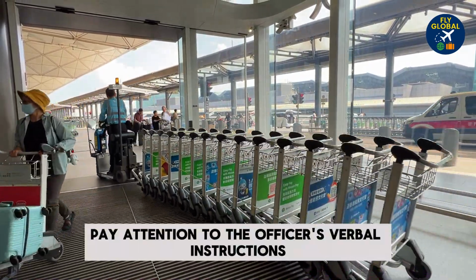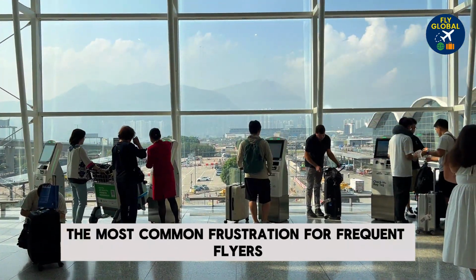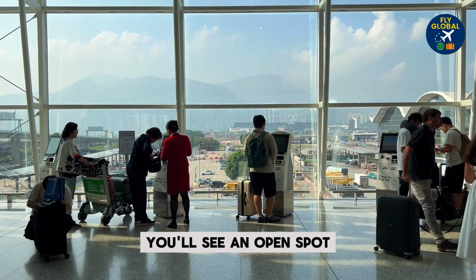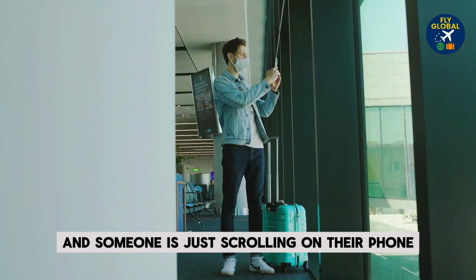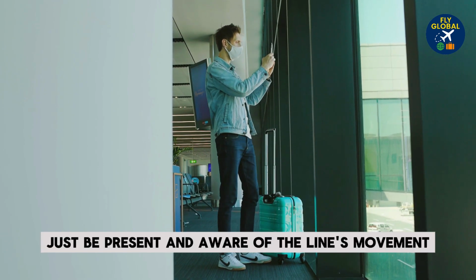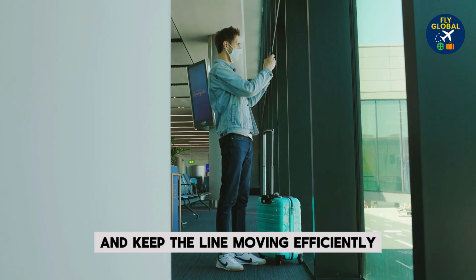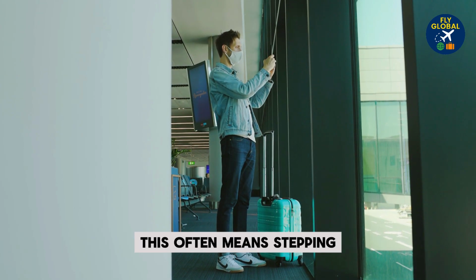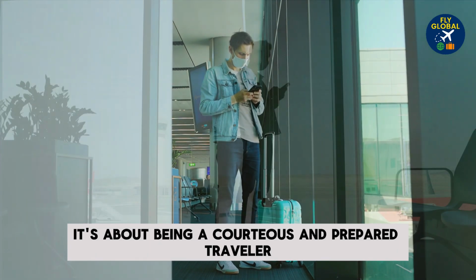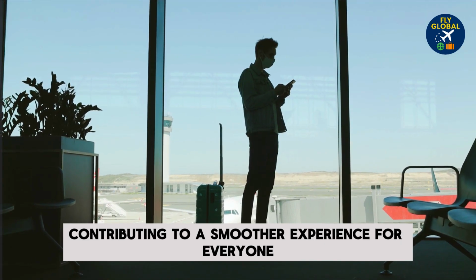Pay attention to the officer's verbal instructions and the visual cues around you. The most common frustration for frequent flyers is seeing people not paying attention. You'll see an open spot, and someone is just scrolling on their phone, completely oblivious, a pilot once lamented. Just be present and aware of the line's movement. Being attentive allows you to react quickly and keep the line moving efficiently. This often means stepping away from your phone for a few minutes. It's about being a courteous and prepared traveler, contributing to a smoother experience for everyone.